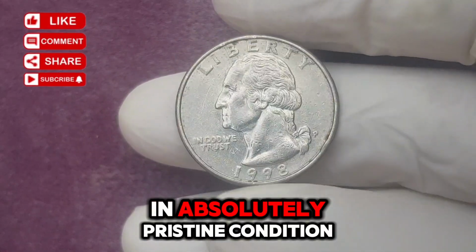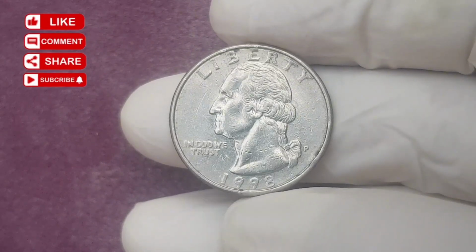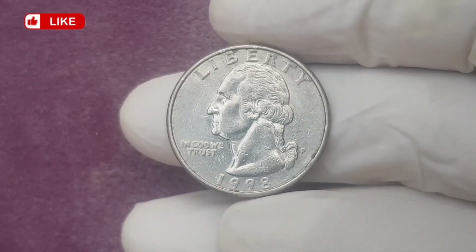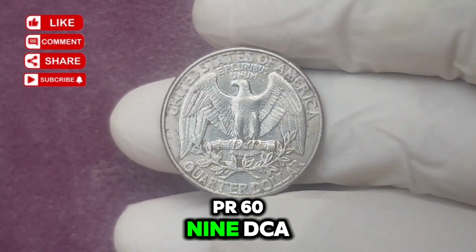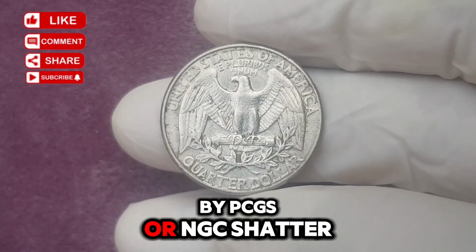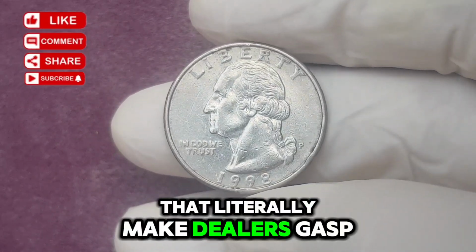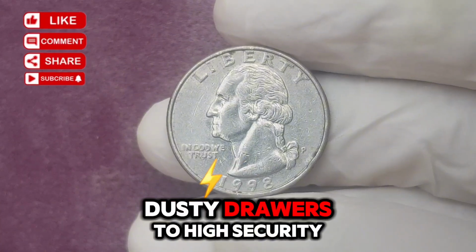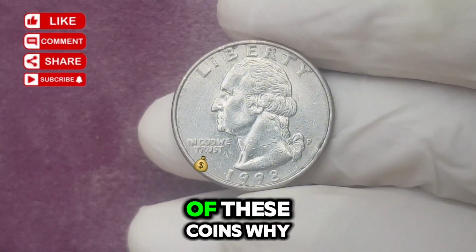Now, not every proof quarter is worth big money, but a very rare few, especially from 1998, have survived the decades in absolutely pristine condition. No haze. No milk spots. No scratches. No oxidation. These coins, when graded PR69 DCAM or the Holy Grail PR70 Deep Cameo by PCGS or NGC, shatter auction records. We're talking coins that literally make dealers gasp, coins that go from dusty drawers to high-security vaults overnight, and collectors, they'll do anything to get one of these coins.